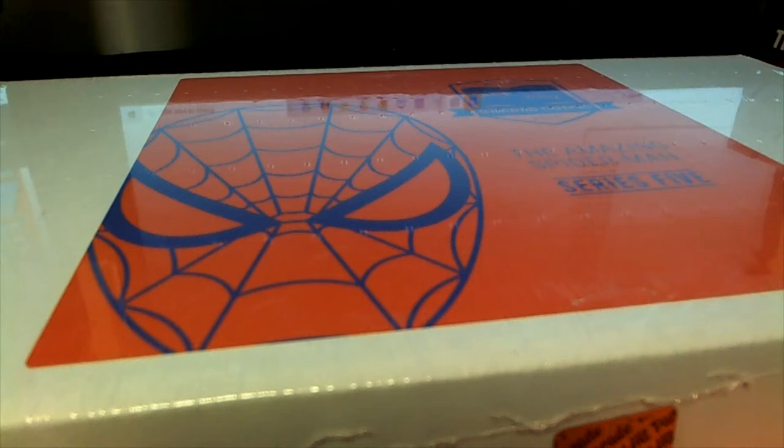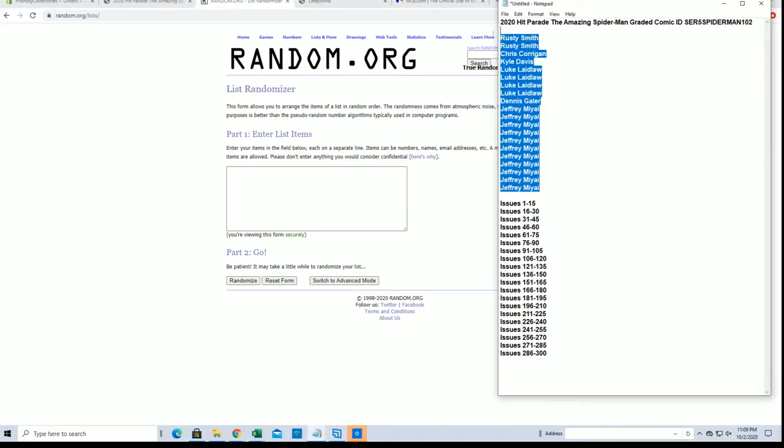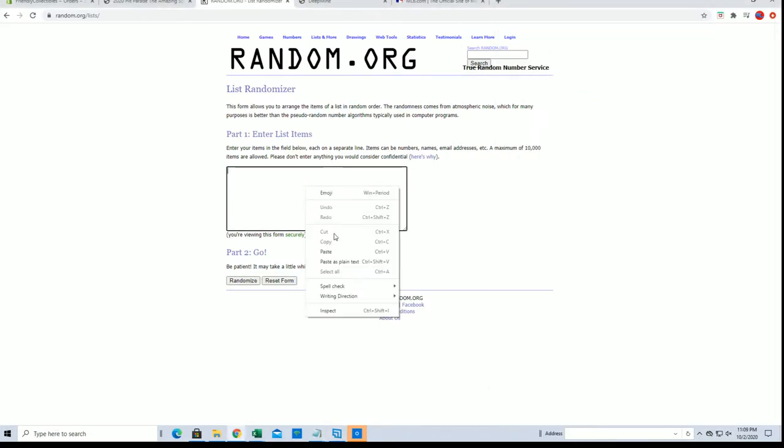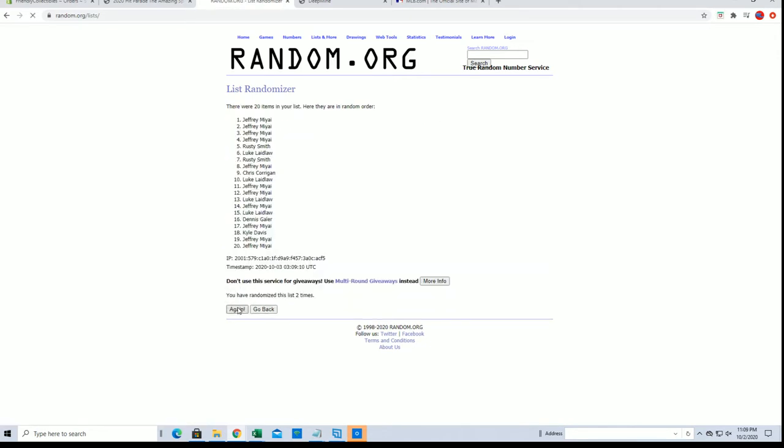All right, 2020 Hit Parade, the Amazing Spider-Man graded comic. This is number 102. Here we go. All right, we got Rusty down to Jeff M. Got a 20 flip here, guys. Names and comic years 7 times each. All right, Jeff M. to Jeff M.